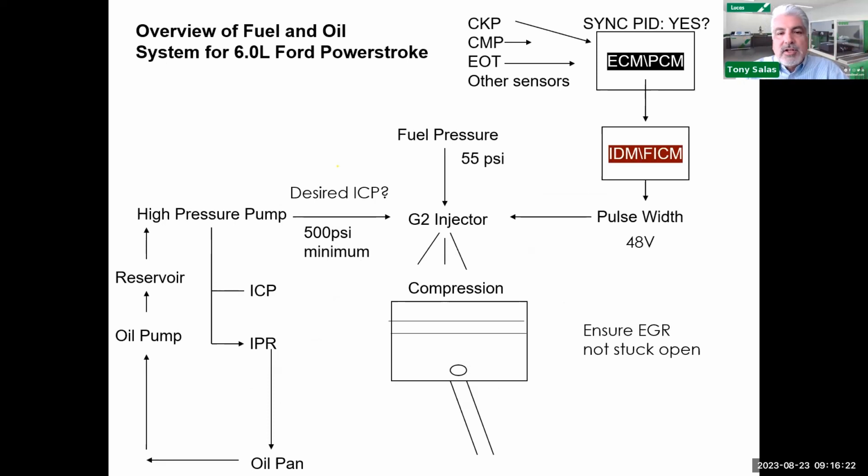Now, I've been using this chart that you can see before you for the longest time when explaining the drivability of a 6 liter and the operation of a 6 liter engine. We look over to the right here, and you're going to see that oil starts off at the oil pan because we're talking about a Huey style injector. In other words, we need a hydraulic electronic unit injector where we're using hydraulic pressure to pressurize the fuel.